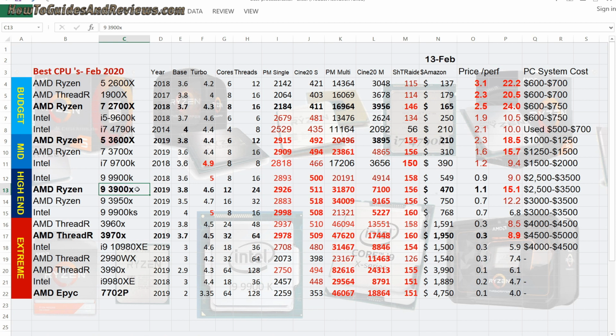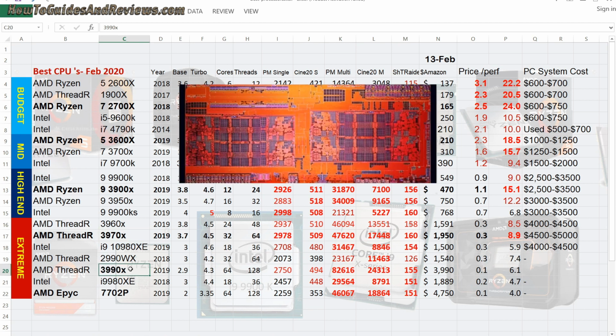What about the extreme end of the system, the extreme budget, where you want productivity performance? Well, then I know many are salivating at the prospects of the 3990X. However, it's a monster of a processor, 64 cores, and performance shows through on multi-core benchmarks: 24,000 on Cinebench, 82 on Passmark compared to the 3970X's 17,500. But you're going to be paying for it: $4,000 versus $2,000 for the 3970X.